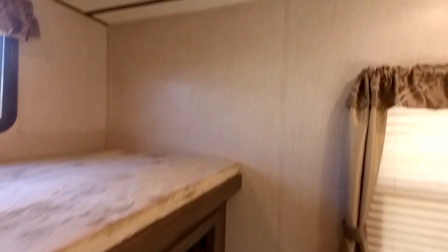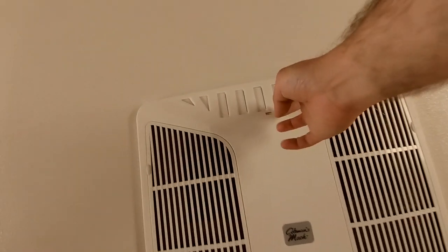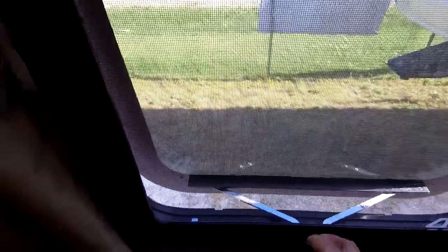This one, what's nice about the AC, it does have a slider, so you can control the flow. If you want a quick dump, you just open it, it drops all the air here, but if you keep it closed, it will circulate more evenly. This is what I was wanting to show you on the windows. What's really nice, these are the frameless windows. To open them, you just do it like this, and they pop out like that. So even if it's raining, you can still have them open.